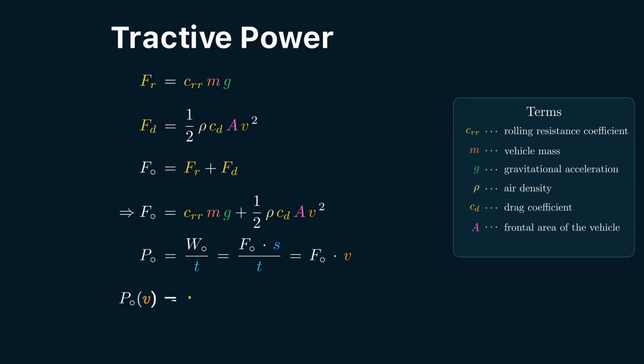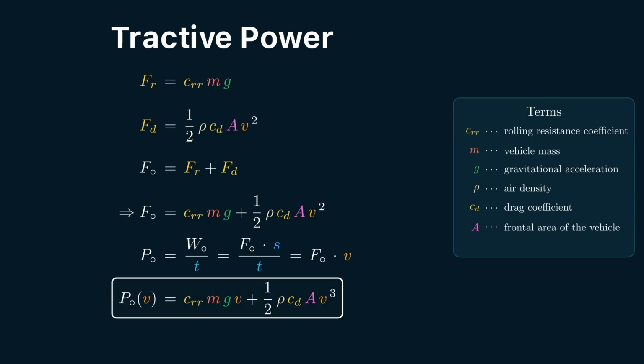We can write this out and obtain the tractive power required to balance the resistive forces at a given velocity v. This is usually given in kilowatts. Notice the important dependency on velocity here. The rolling resistance part grows linearly with velocity, but the air resistance part grows with the third power of velocity. So if you drive 10 times faster, the power you need to overcome the air resistance increases by a factor of 1000. That is why high velocities are so expensive for electric cars.